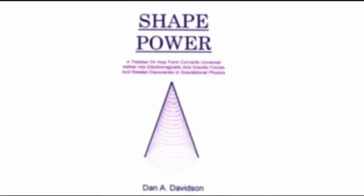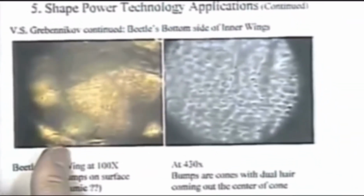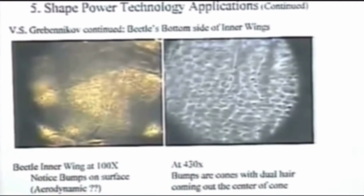Next slide is a micrograph that I took of a beetle inner wing. This is at 100x. If you look closely at this thing, you can see rows of bumps all along the bottom of this wing, each row is staggered from the next row next to it, and this is all over the surface of the bottom of the wing. Now, I don't know of any aerodynamic surface that has bumps all over the bottom to help it fly better.